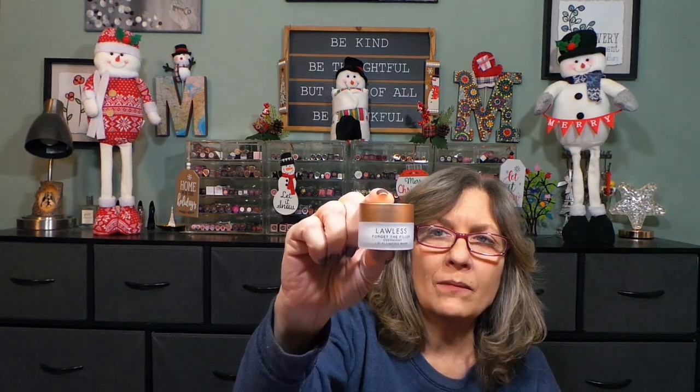From Lawless Beauty, we have Forget the Filler Overnight Lip Plumping Mask in Birthday Cake. I have one of these. I don't think it's birthday cake, though, that Lawless did send to me. Let's see. Now I can smell that right here. So, you know, nice lip mask. Lawless is, you know, not talked about enough. They have some phenomenal lip liners, lipstick, just all over products, but that's nice to have.